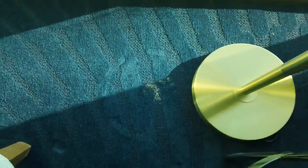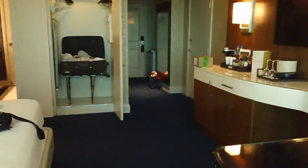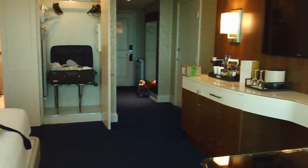Look, you see dirt, dirt, and a little bit more dirt underneath. I don't know if you see that. That grosses me out. But there you go. So it's not perfect. It's not all perfect in paradise. It looks really, really clean, but there was a bit of hair on the bed, but it's not perfectly clean. But you can live with it, I suppose.